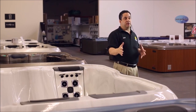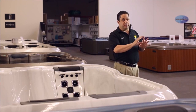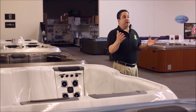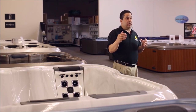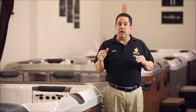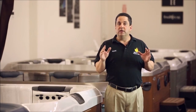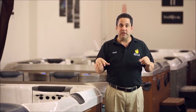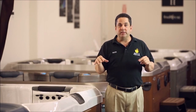Troubleshooting tip when it comes to your topside controls, where your temperature buttons and your jet buttons and so forth are. You may get a funny reading, or it might be blinking, or you're not sure what it's doing, or sometimes the pad just goes dead. Here's what I want you to try. If you're comfortable at your electrical breaker box, shut the breaker off to your spa, go back in your house for 10-15 minutes, and let the spa reset itself.